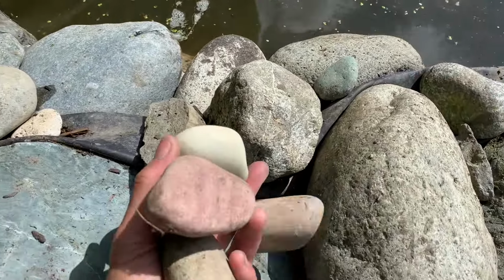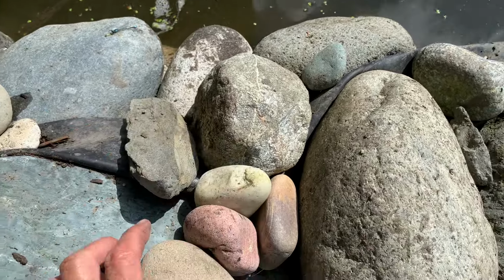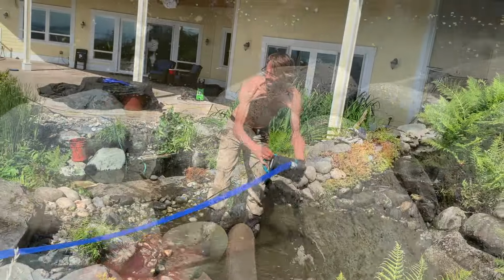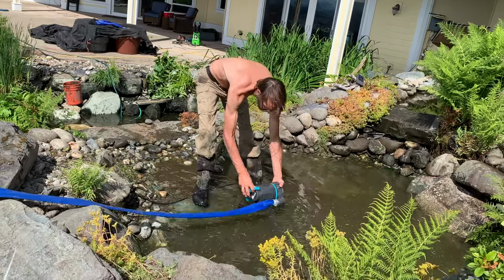Washing this, or you know, over time pond liner got exposed, so I'm gonna work on kind of covering it up. Not already, Kai. Plug her in.